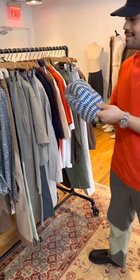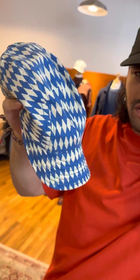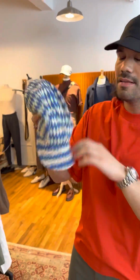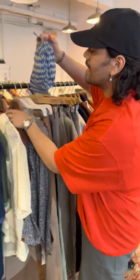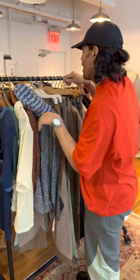Another block print, the last of which that we have, is this cap. It's like a runner cap, like a bike cap, so it's going to be a little bit small, really close to the head, with a nice shorter bill, but these are really nice, light, easy to wear. You can wear them for active wear, but they're going to be best just casual summer activities.